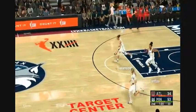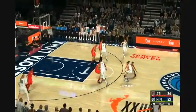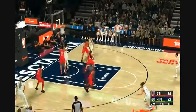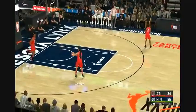Here's Clarendon. To the middle. Dantas. And she lays it straight in. Got to put a body on Dantas. When you don't do this, she's more than capable of grabbing offensive boards.